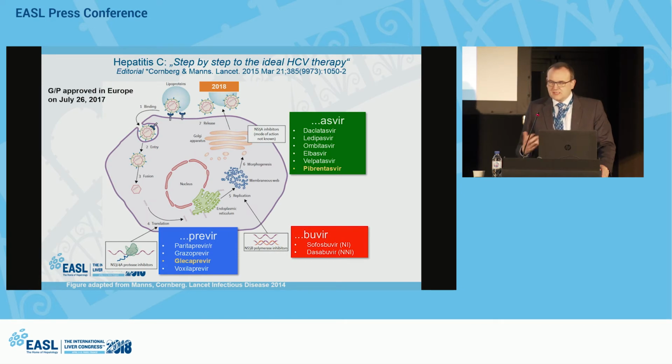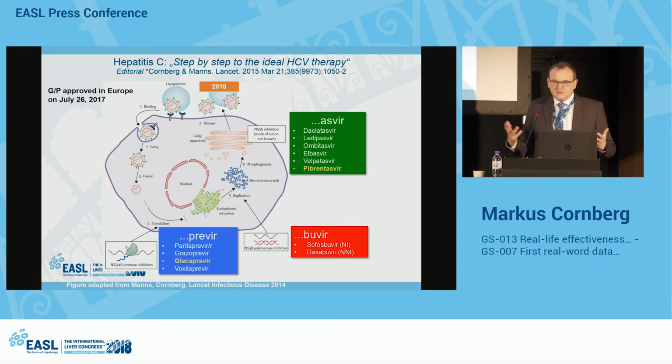So just to give some introduction here, you're all aware of the development of HCV treatment. We have now currently several drugs approved for the treatment of chronic hepatitis C. There are three different classes of drugs. There are protease inhibitors called previrs, the NS5A inhibitors, asvirs, and the polymerase inhibitors, buvirs. There are two kinds, which are nucleoside and non-nucleoside inhibitors. And in July 2017, there was a new approval of glecaprevir, which is a protease inhibitor, and pibrentasvir, which is a second generation NS5A inhibitor with a better profile regarding some resistance-associated substitutions.